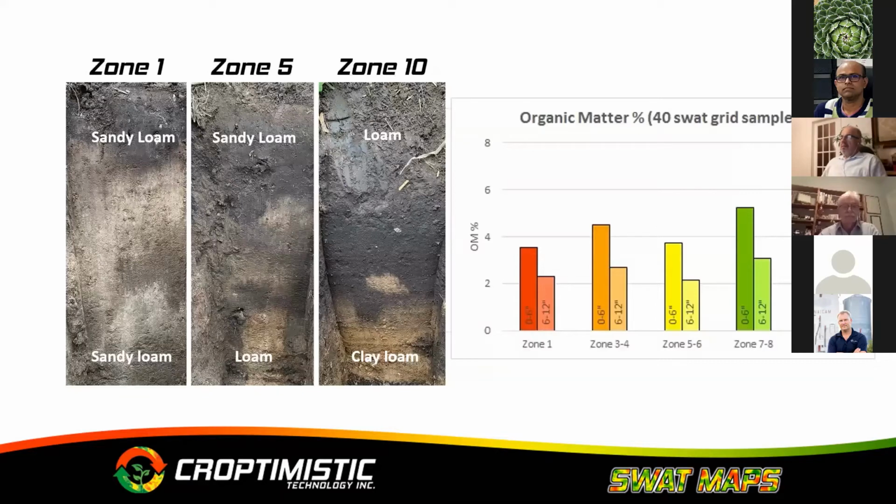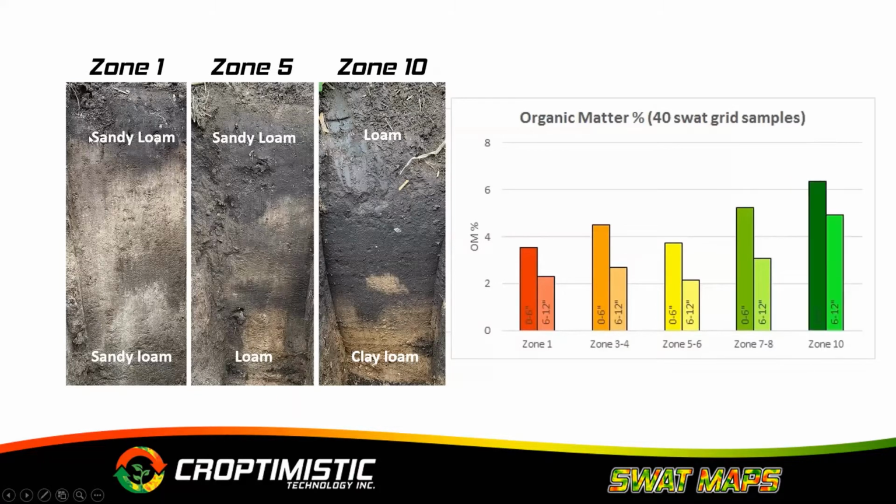So just a couple little shots here of, well, what do we end up with in this field? So this is a 24-inch picture of the soil profile. So our zone 1s, everywhere you go to a zone 1, this is what you see. It's got a sandy loam texture in the surface, and down at 24 inches, it's still sandy loam, and you can see only 5 or 6 inches of low organic matter topsoil.